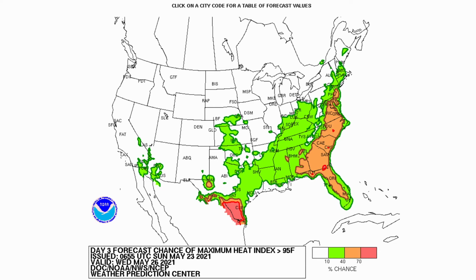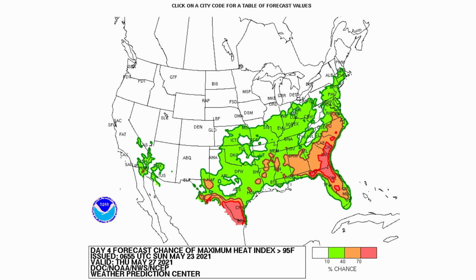So you can see that this would be Wednesday of this week. You can see that we have that green shade that goes all along the East Coast, and then along the southeast and the mid-Atlantic is where we have that 40 to 70% chance. If you live in southern Texas as well, we have over a 70% chance of being above a 95 degree heat index. If we look at this would be for Thursday, I believe.